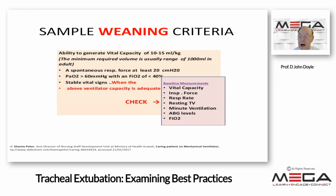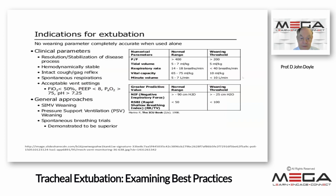So here are some sample weaning criteria that are used in some centers around the world: vital capacity, inspiratory force, respiratory rate. Particularly, you're worried about the patient who's tachypneic. With arterial blood gases, we're worried about a patient who's hypoxemic or hypercarbic, or patients that require high levels of FiO2. So these are weaning criteria that we're already familiar with.